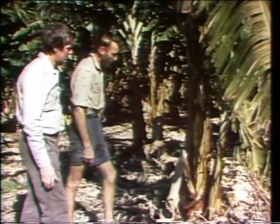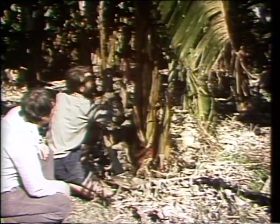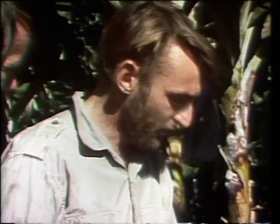No, the plant will replace itself with suckers that form around the base of the plant. So here we have a sucker that will form up and replace this stool eventually. The bunch is formed in the stem at the base of the plant, and it's gradually forced all the way up the stem and out the top. It's like being given birth, and the bunch comes out here.